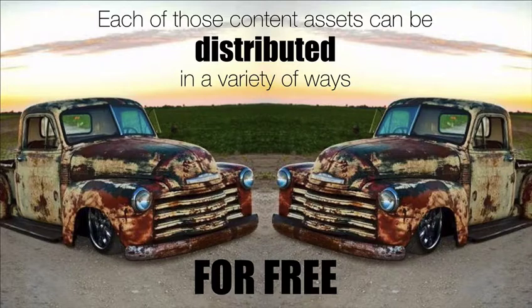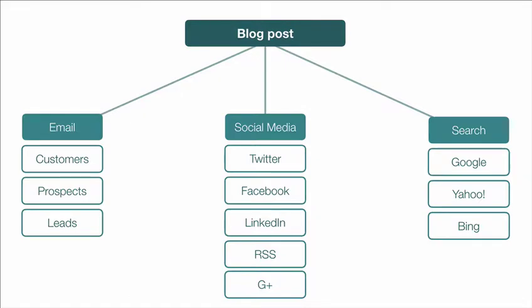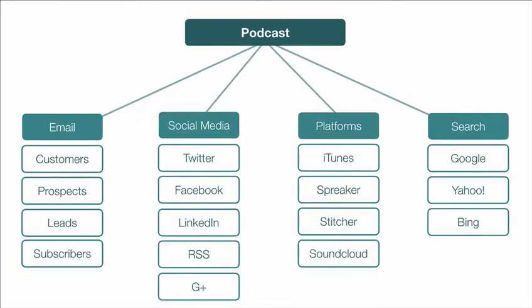Each of those assets can be distributed in a variety of ways. And really the bonus here is that they can be distributed for free. For example, we do a blog post and then that becomes an email that goes out to customers, prospects, and leads, each getting a slightly different version of the email. We also share it across social media, so it's available on Twitter, Facebook, LinkedIn, through our RSS feed, Google+. It's also available in the blog post. We have a link to the original YouTube video, which we then embed on our site, etc. Then, of course, it's findable on search.